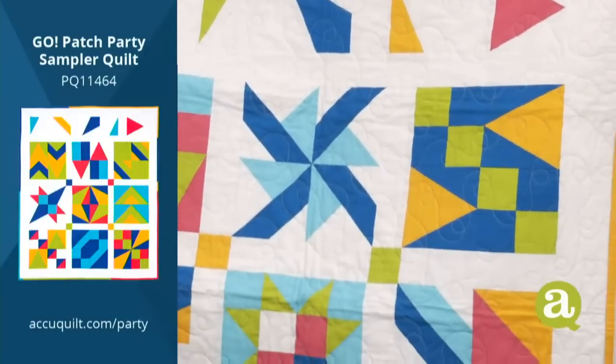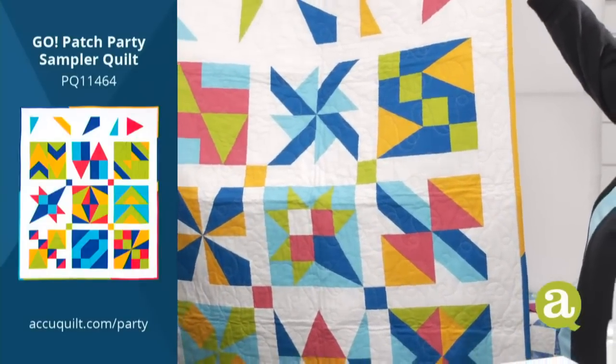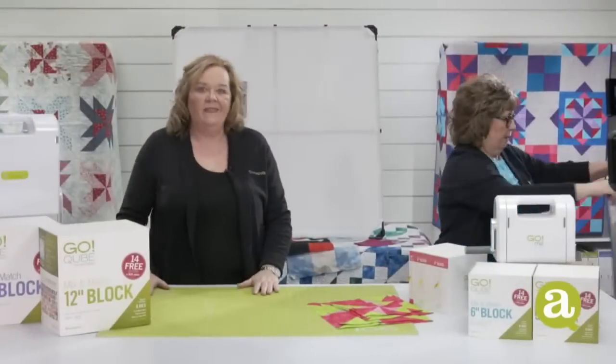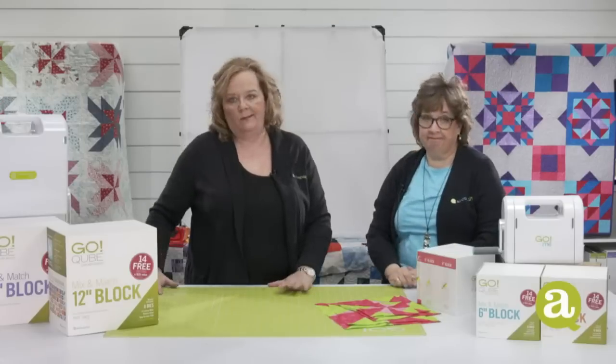Again, look, it looks so pointy, with lots of stars. Those are the kinds of shapes you can make with it. Love it. It's beautiful. Thank you. You're welcome. And that's our Party Patch Angle Sampler. Did you know, Erica, we have hundreds of free patterns online? We do. Hundreds of free patterns. Just go in and look in there.